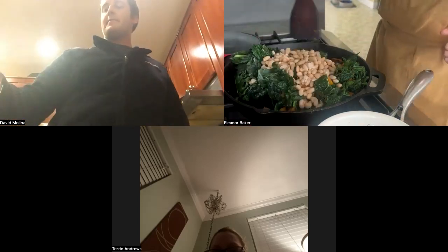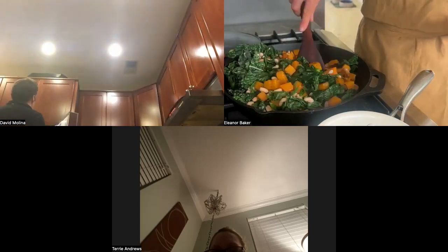And give that a good stir. Sometimes it's nice to mash them a little bit so you have a little bit of a saucy feel to these.